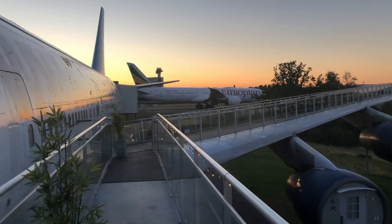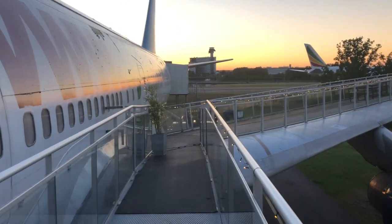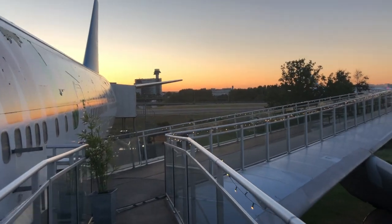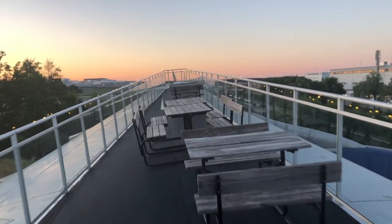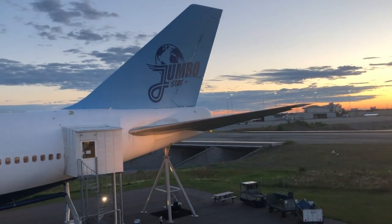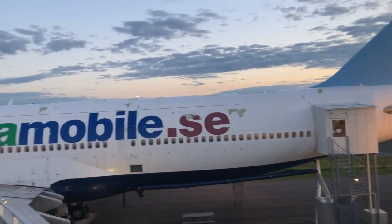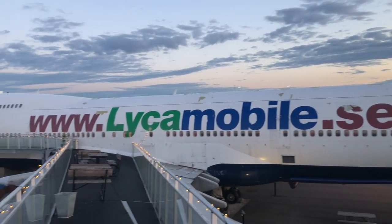Once I finished rambling about my room, I realized that it was getting darker outside, and if it got too dark, then that means that I wouldn't get to walk on the wing. Now for the wing, you're only allowed to walk on it during daylight hours, obviously for safety reasons. But for the time you are allowed on the wing, it's really fun to walk all the way to the end of the wingtip of a 747 and then sit down and have a packed lunch at one of their picnic tables. And I am serious when I say this is one of the coolest things I've ever done.